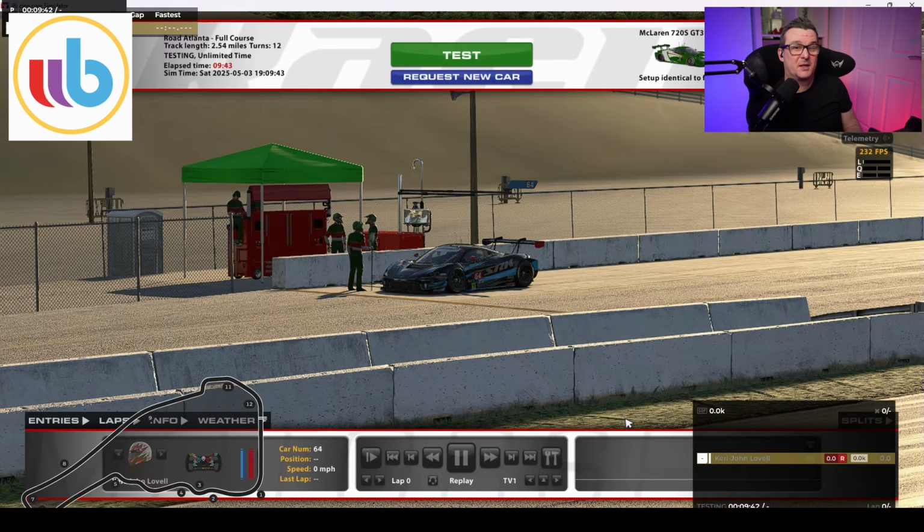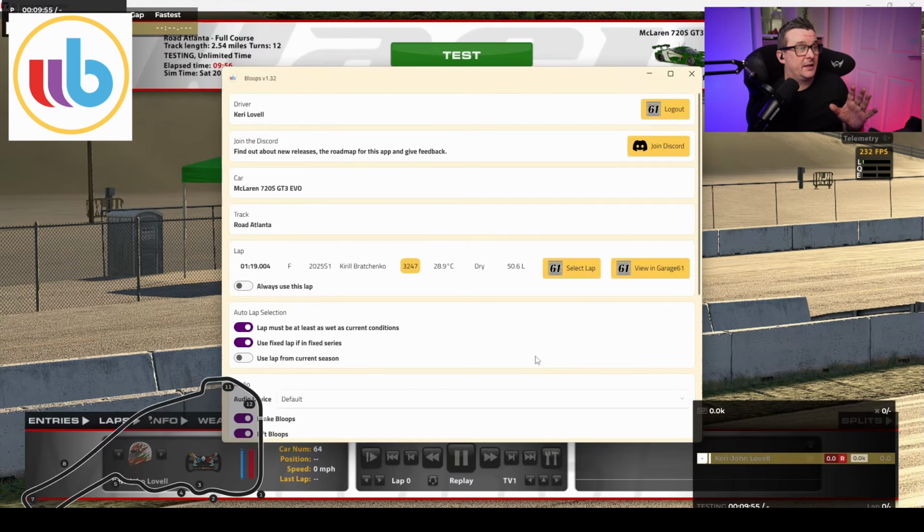Okay, so for the first test, we're going to do the McLaren GT3 at Road Atlanta, which I've never raced before. So just take this really briefly. There's my name, obviously. This will all configure in. I've logged into Garage 61 because this is all Garage 61 dependent. And I've also logged into their Discord and their Garage 61, which gives me some laps to actually go off.